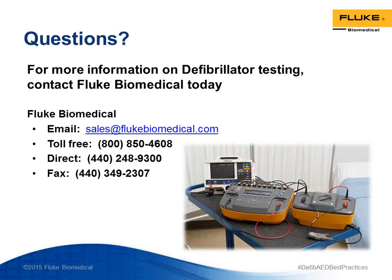Okay, great. Here's another question for you. What Fluke analyzer do you recommend? For our defibrillator analyzer, we really recommend the Impulse 7000, and we recommend also using the 7010 load box, as you will be able to test different impedance levels ranging from 25 to 180 ohms. So really together, the Impulse 7000 and the 7010 make a complete system for preventative maintenance testing.